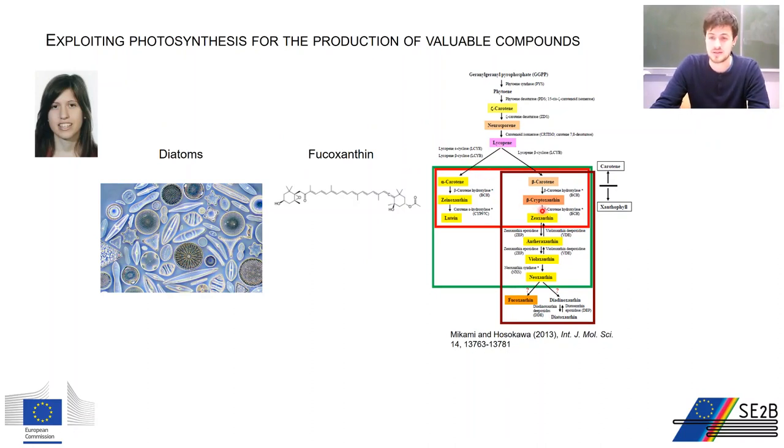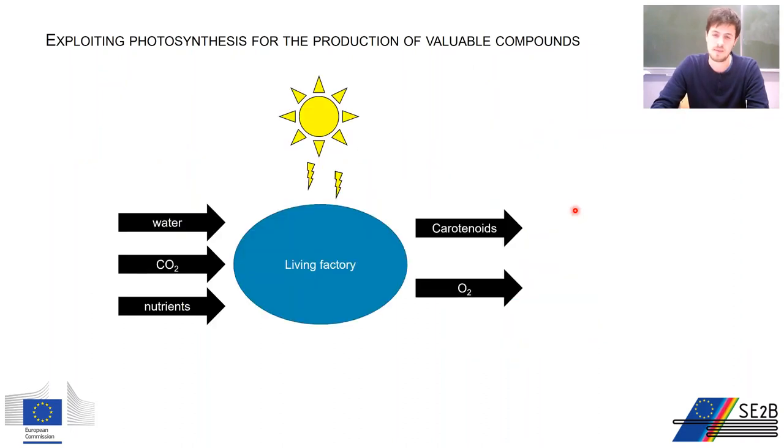Through complementation tests in Arabidopsis, she is also trying to understand and characterize the function of several enzymes that are still unknown in diatoms, such as beta-carotene hydroxylase. Her aim, eventually, is to reach the production of a living factory whereby supplying water, CO2 and other nutrients, we can have a mass production of carotenoids that are essential and beneficial for human health and consumption.